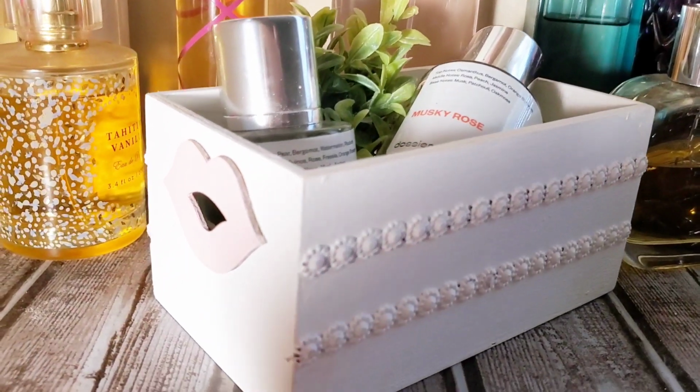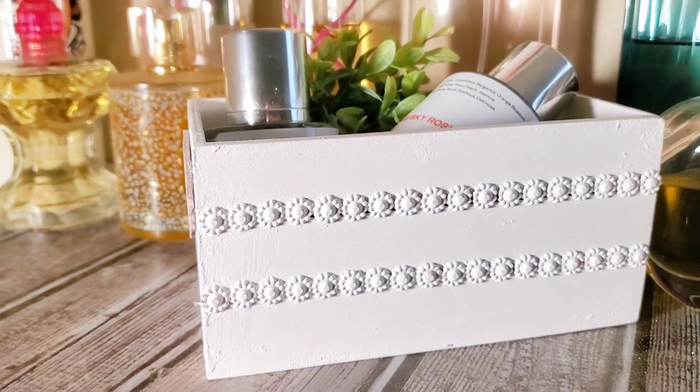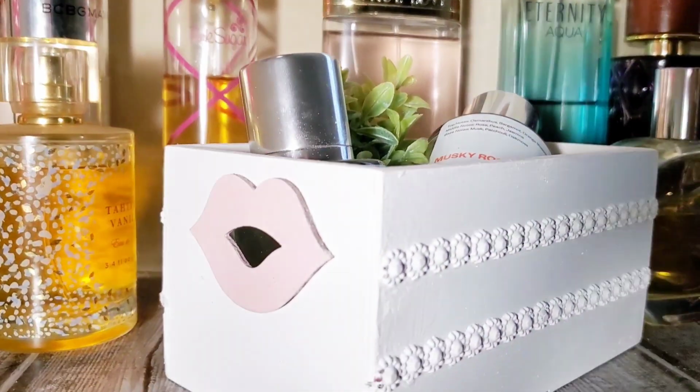I think this is a cute little box to add your gift in. And as you can see, I added in my little perfume bottles, but you can add anything into these cute little boxes, and they are definitely great for keepsakes.